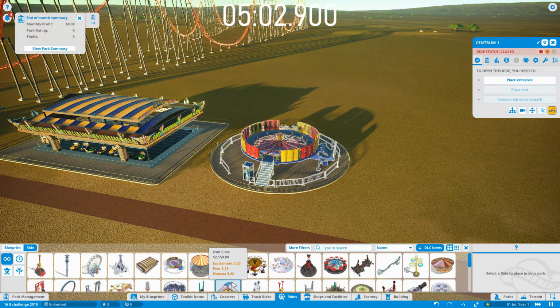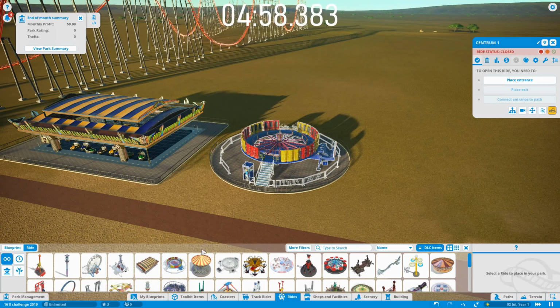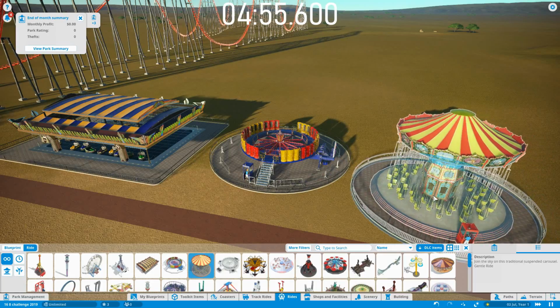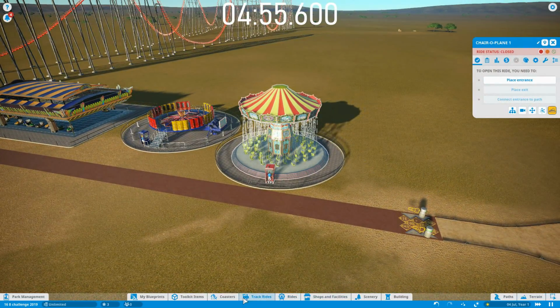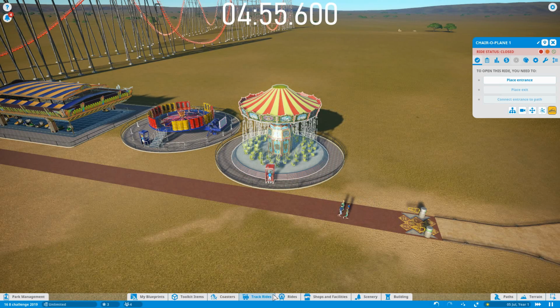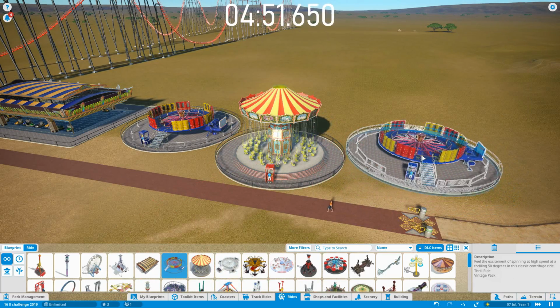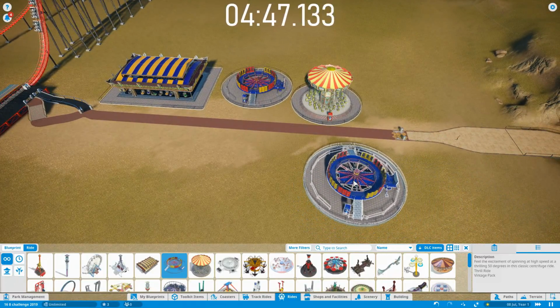Right, somehow I lost the clock, so I'm just going to pause it for about 20 seconds, just in case, because we did lose the clock there. I'm not restarting again, but yeah. Right, I'll start it again now. So I'll just have paused the clock on the screen for about 20 seconds.